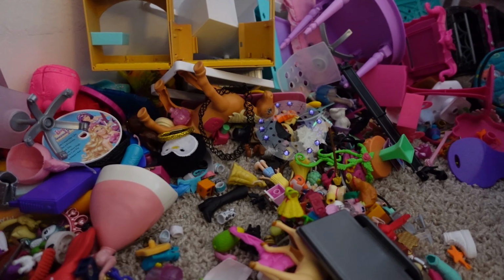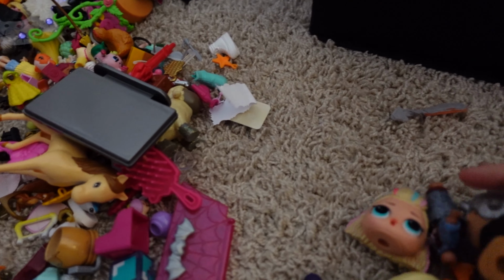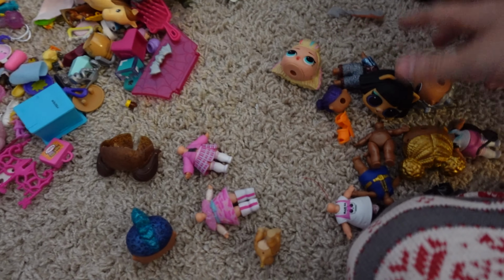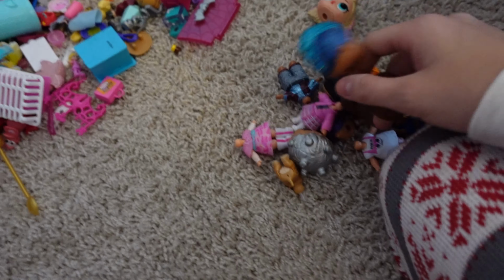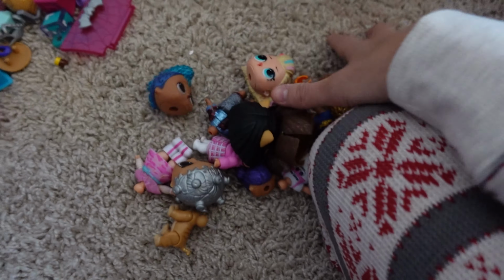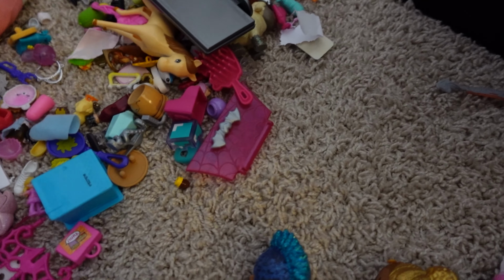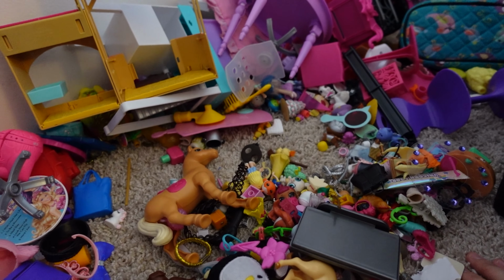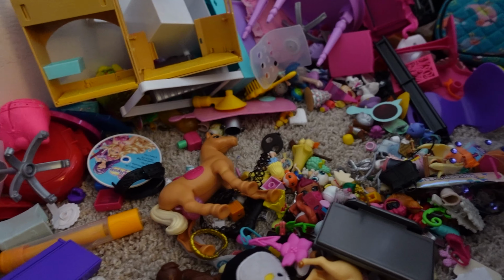Right now I'm trying to separate these LOL surprises and put them in here. These are the ones that I've actually found full body sets for, and these are just decapitated. Oh no, she's fine. And these are just a bunch of decapitated heads and bodies that need to be found their matches. And I'm sure there's a ton more LOL surprise stuff in here too. This is a lot. This is more than I bargained for, you guys.